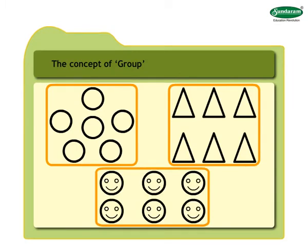So, children, wasn't this concept of grouping very interesting? Practice grouping of things which you see in your surroundings.